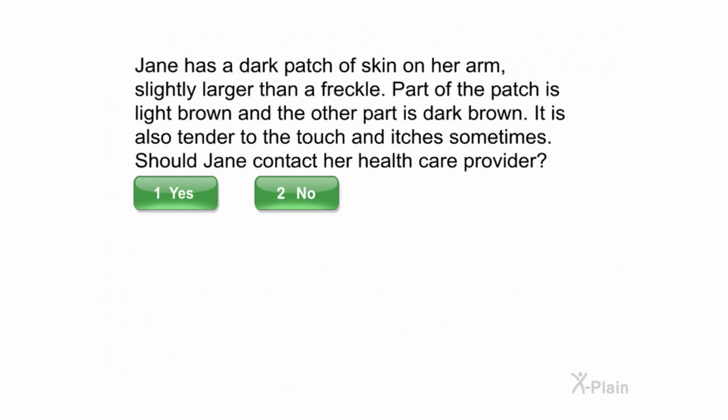Jane has a dark patch of skin on her arm, slightly larger than a freckle. Part of the patch is light brown and the other part is dark brown. It is also tender to the touch and itches sometimes. Should Jane contact her healthcare provider? Select yes or no.